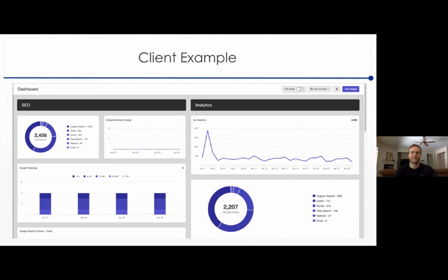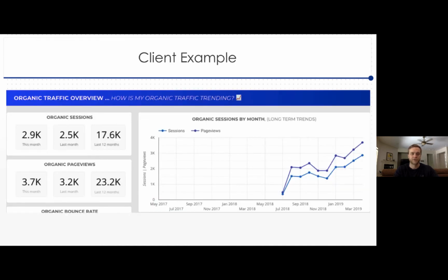So here's a client example, a dashboard that we could set up that shows their SEO performance, and it shows some things from their analytics as well. And these are reports that we provide to our clients so that at any time they can take a look at how things are going. Here's another one that we provide that shows organic sessions month over month, so you can see the trend going up.